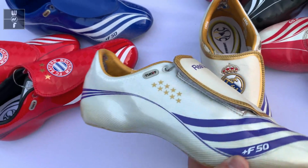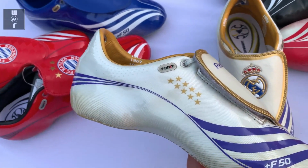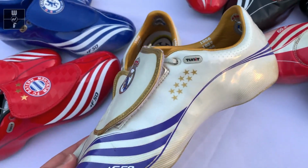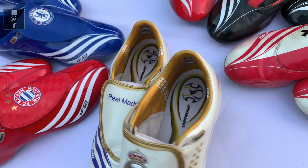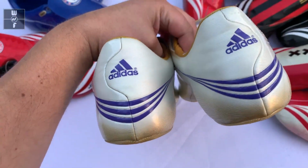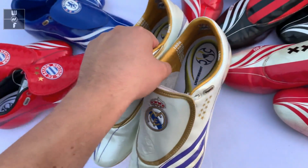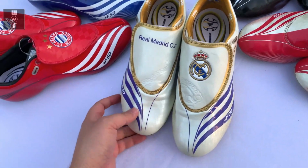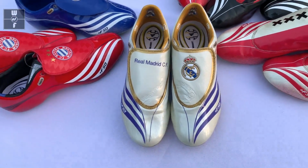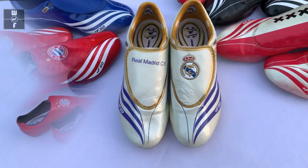Here you can see the stars on the outside, obviously a star for every Champions League victory, or crown I should say. It's identical on this one. And then on the back, it does combine the matte and gloss sections of the upper. So this one truly is one of the classiest, if not the classiest, of all the 6 designs. And of course, it's for Real Madrid.